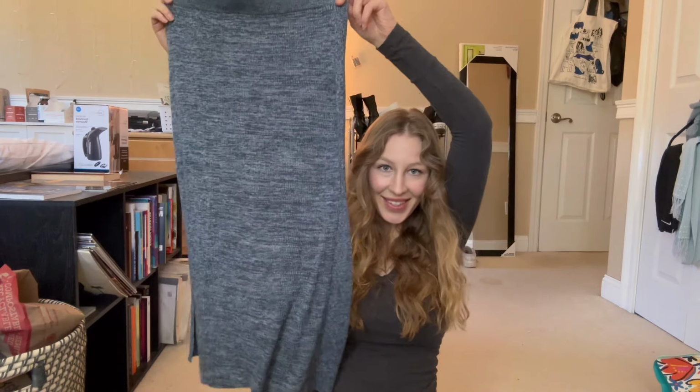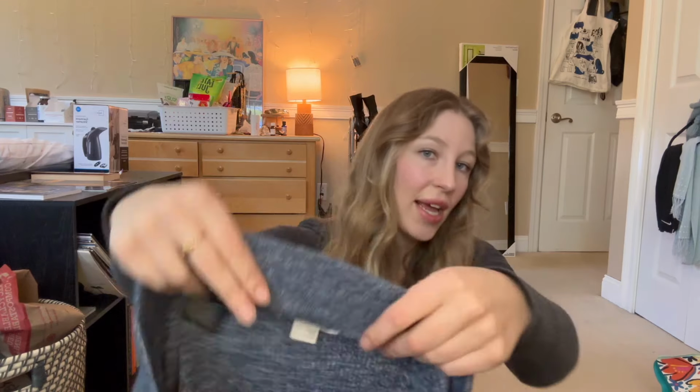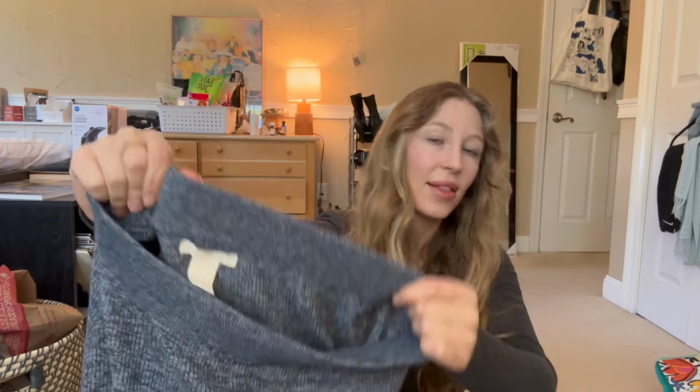Next, I found this other, again, another midi skirt. It's like this knit blue color. I thought it'd be perfect for lounging around the house when I don't feel like wearing pants in the summer. It breathes pretty well. It's just H&M, but the material seems really nice and it's nice and loose and it's almost like a blanket. So that'll be nice to have on maybe a kind of chilly summer day. I also have a lot of blue in my wardrobe already.